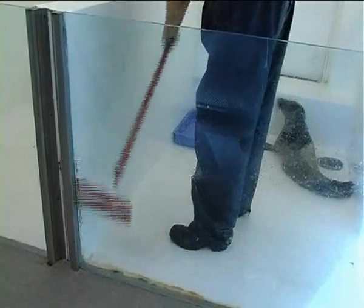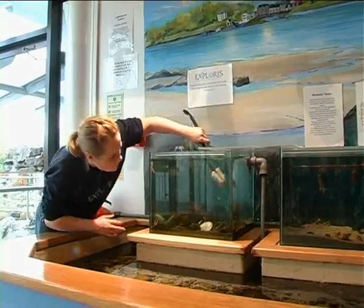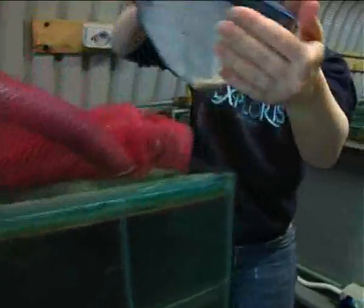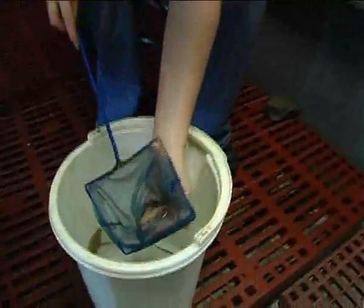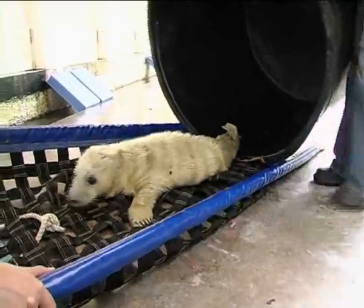There's always plenty of tasks to keep us busy at Exploris, whether I'm feeding seals, cleaning displays, feeding the fish, visiting the beach or giving guided tours. It's the variety of work needing to be done that makes Exploris a really unique and interesting place to work.